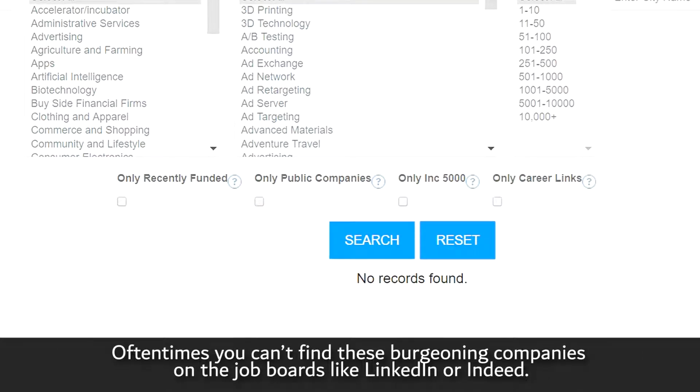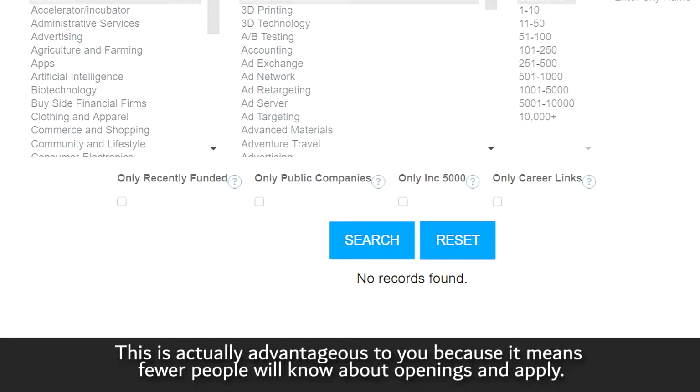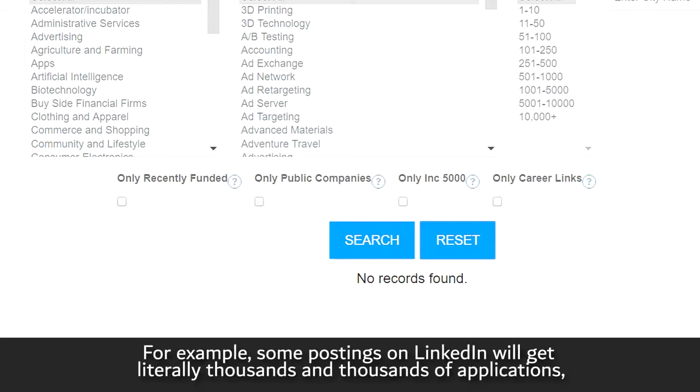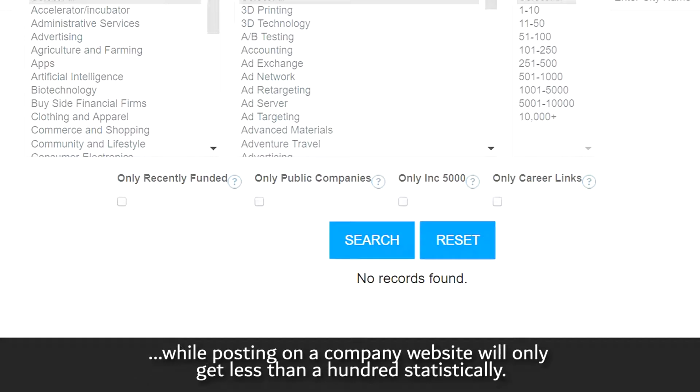Oftentimes, you can't find these burgeoning companies on the job boards like LinkedIn or Indeed. Rather, they will only post openings on their own websites. This is actually advantageous to you because it means fewer people will know about openings and apply. Very few people go to a company and look at their job site. This will limit your competition for that job, which is good. For example, some postings on LinkedIn will get literally thousands and thousands of applications, while a posting on a company website will only get less than 100 statistically.